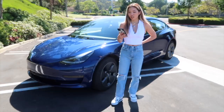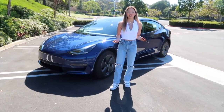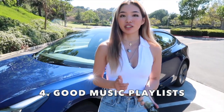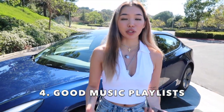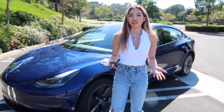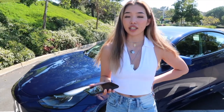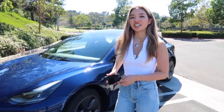It's called Solo. So the 4th thing you definitely need if you're going to be an Uber driver is a good playlist. You want to make sure you have a playlist that's appropriate. You don't know what kind of music your passenger might like, so you want to stick to something pretty chill and not anything too aggressive or too loud. And also it's a good idea to ask them what kind of music they want to listen to as well. That way you can avoid upsetting your passenger, and it's just better to ask them what kind of music they might want.